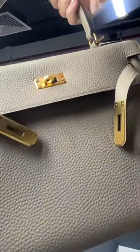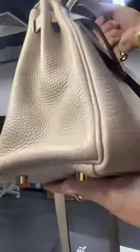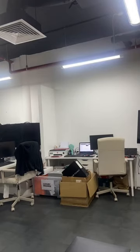So this is the Kelly 28, Togo leather, gris tourterelle, gold hardware, full seals, Mimi. Nothing wrong with it. I'm sure you're wondering why it's priced like that. It's literally in pristine condition, no corner wear, has the strap, dust bag, smells like coconut. Can you smell? So nice, the smell of this bag.